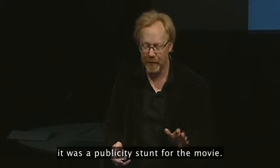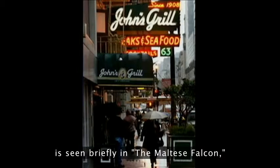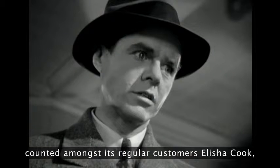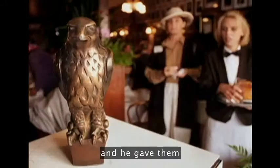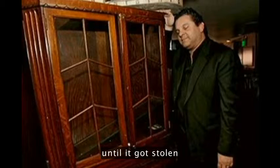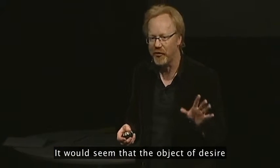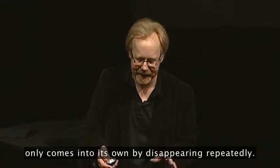A lot of people thought it was a publicity stunt for the movie. John's Grill, which actually is seen briefly in the Maltese Falcon, is still a viable San Francisco eatery, counted among its regular customers Alicia Cook, who played Wilmer Cook in the movie, and he gave them one of his original plasters of the Maltese Falcon, and they had it in their cabinet for about 15 years until it got stolen in January of 2007. It would seem that the object of desire only comes into its own by disappearing repeatedly.